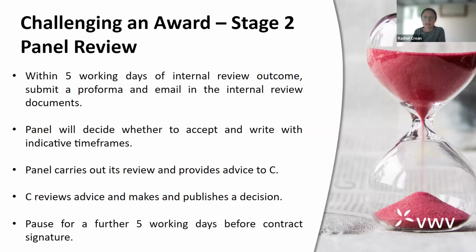So on the one hand, it may be possible to carry out the internal review process with limited or no legal input. On the other hand, you need to be careful not to miss out on arguments that you want to try and rely on at a later stage.